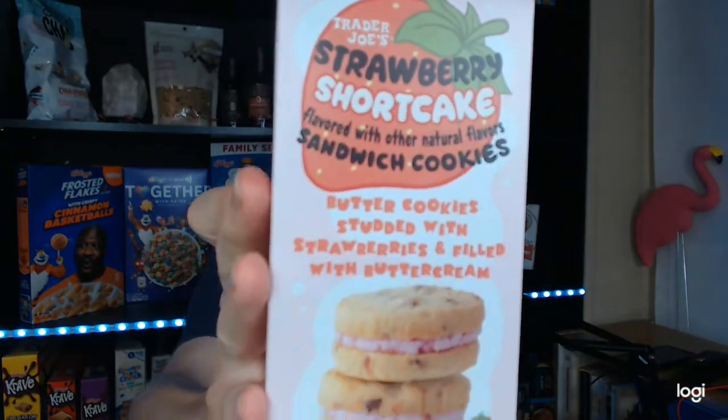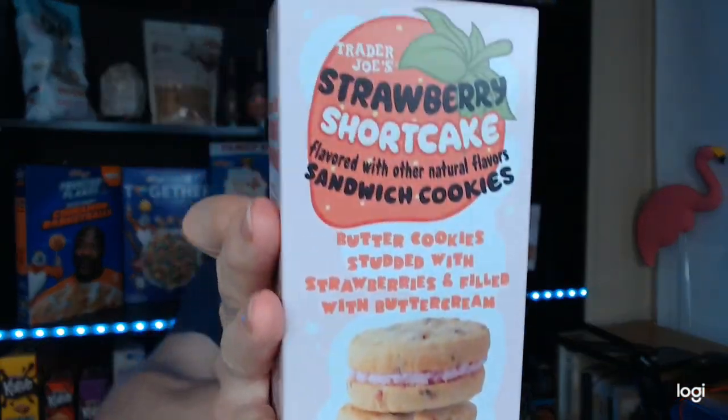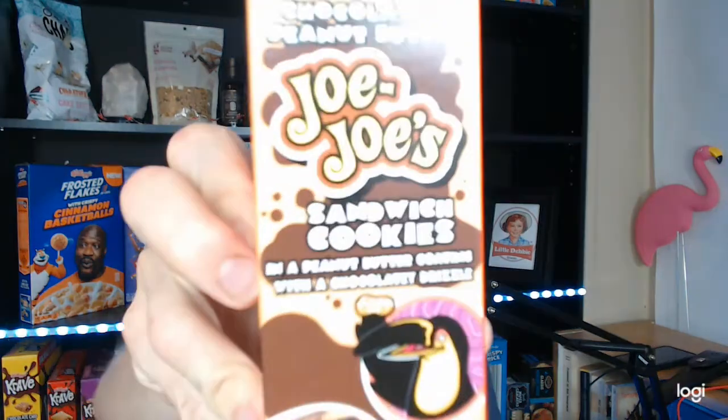I got three products from Trader Joe's. I have Trader Joe's Strawberry Shortcake flavored with other natural flavors, sandwich cookies, butter cookies studded with strawberries and filled with buttercream. All nutritional information will be at the end of the video for your viewing convenience. I have Trader Joe's Chocolate and Peanut Butter JoJo's sandwich cookies and a peanut butter coating with chocolatey drizzle.